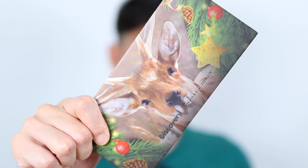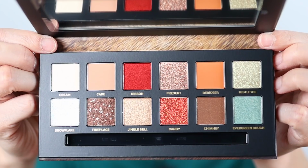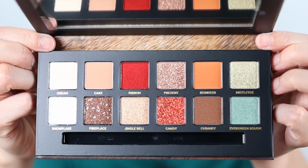Ayun nga, today sa video na to susubukan natin yung mga products and I guess mag-start tayo dito sa eyeshadow palette. Packaging looks like this and as you can see, super cute nung design niya. And once you open it, ganito naman yung mga eyeshadows na meron inside. 12 yung total of shades na meron inside and sobrang nice kasi combination siya. Merong mga mattes, merong shimmers, and meron ding glitters.